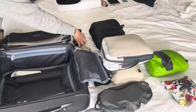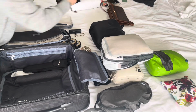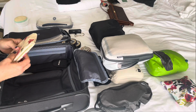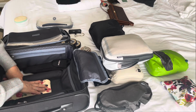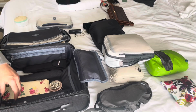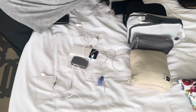And another thing you can do with the compression cubes, as I did in this case, is I actually left part of it unzipped because I didn't want to force it to close, and I can still basically adjust and manipulate that packing cube very well in my case. And what I'm doing right now is where the little channels are from the handle of the bag, I'm filling those with similar shaped items. And you'll notice that when I pack my hairbrush, I put one of those little Brighton cloth bags over it so I don't get hair in my luggage, and also so that my hairbrush stays clean.